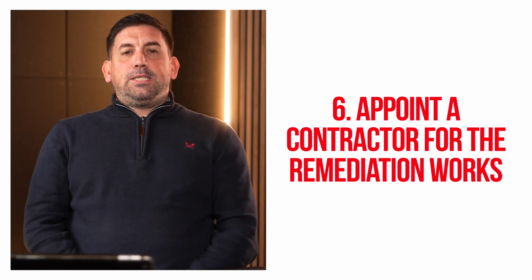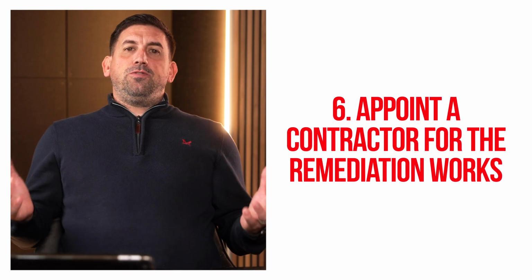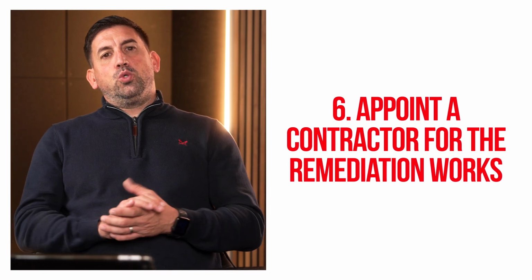So number 6 is appointing a contractor. Once you've developed design proposals and got some employers' requirements, you'll be set to look to appoint a contractor. Given that these types of schemes can be complex, there's a lot of unknowns, and you want some early contractor engagement, it's a good idea to look at a 2-stage procurement process that ultimately looks at having a pre-construction service agreement with the contractor to start working and building up the proposals.